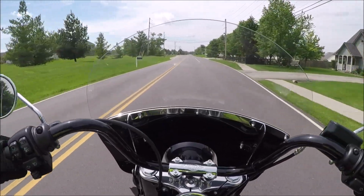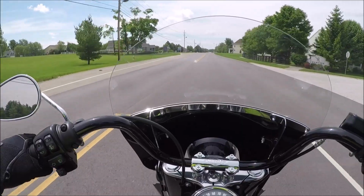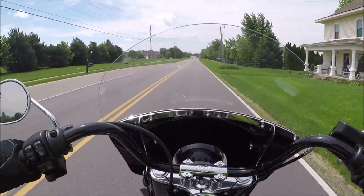It's good to get back out on the bike. I had a long softball season, and when I wasn't umpiring, it was rainy or chilly. So good to be back on the bike.